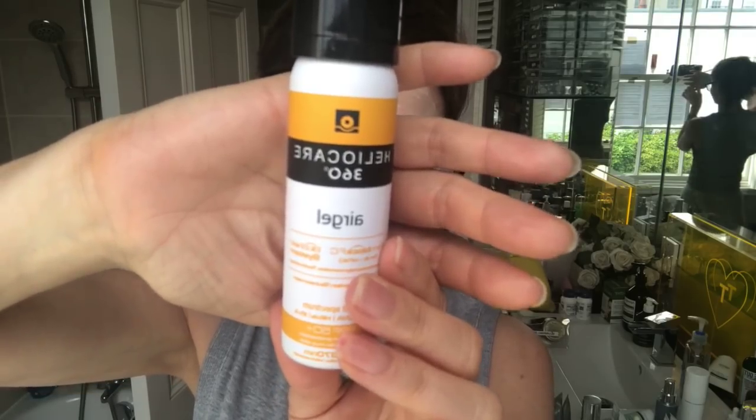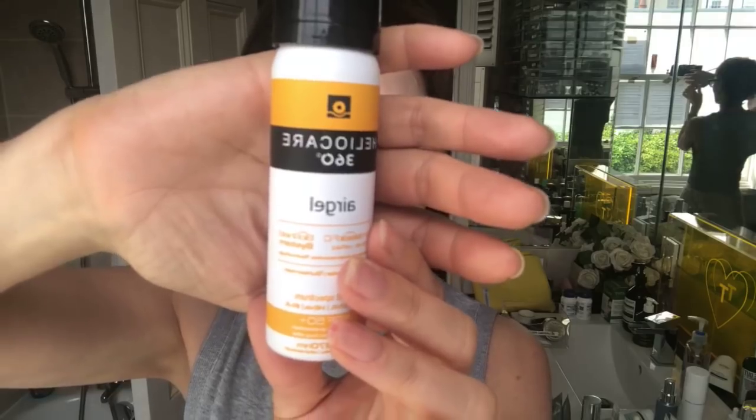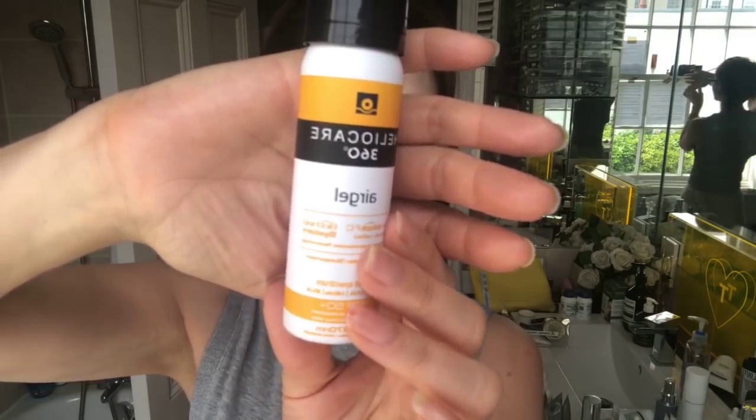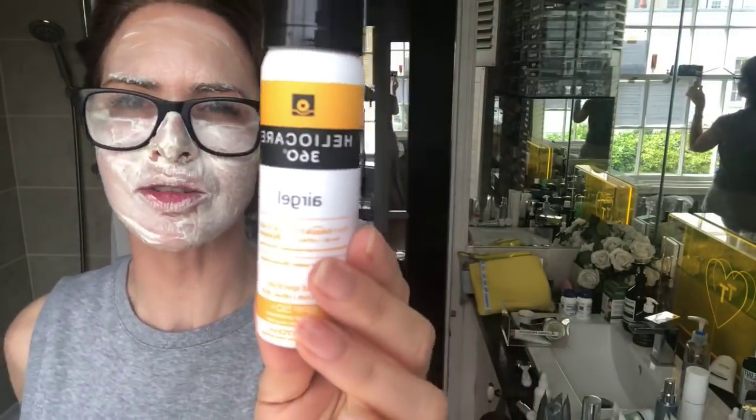It's got green tea extract. It stimulates circulation. And it's got fern rock, which is rich in polyphenols. Those are the kind of antioxidants that help fight free radicals. The sun is a free radical. What is so fantastic?